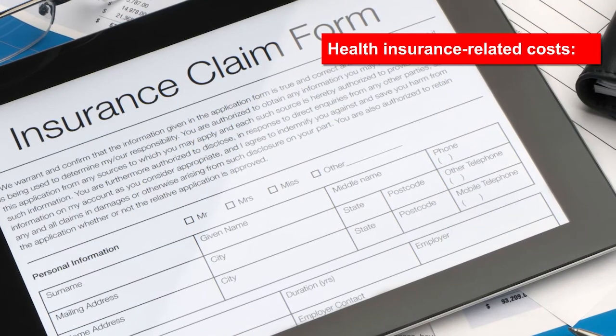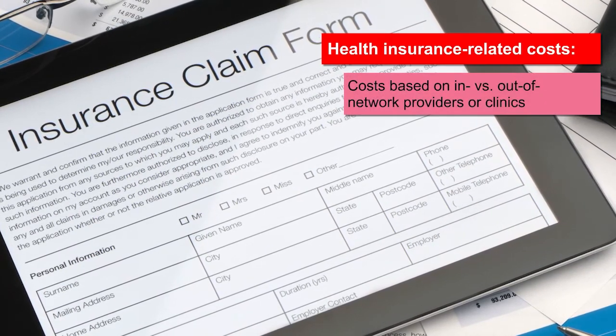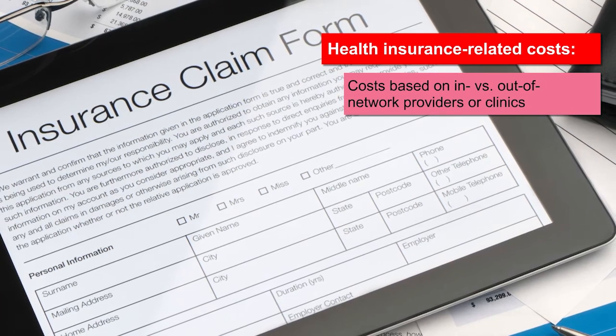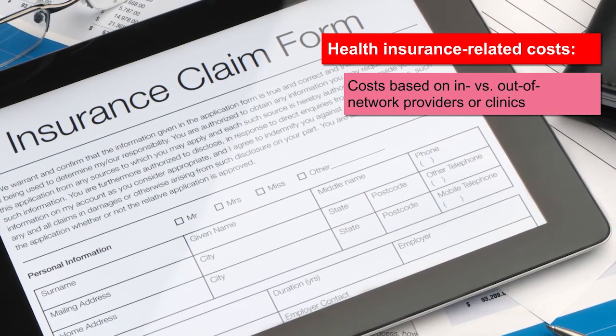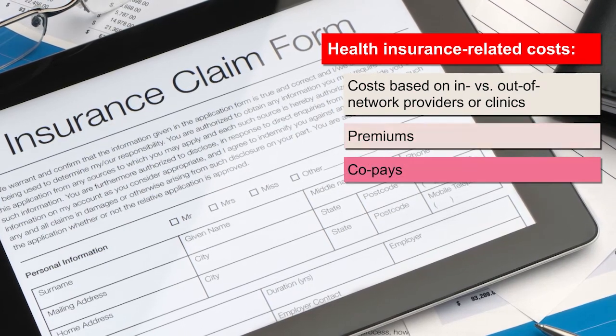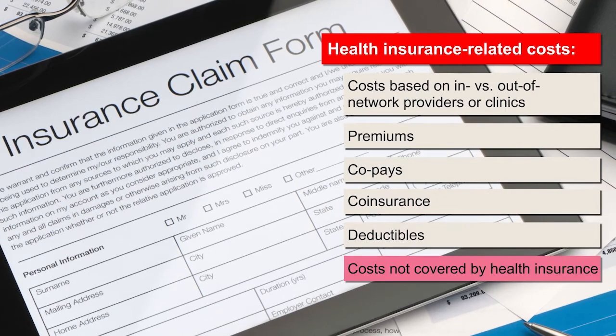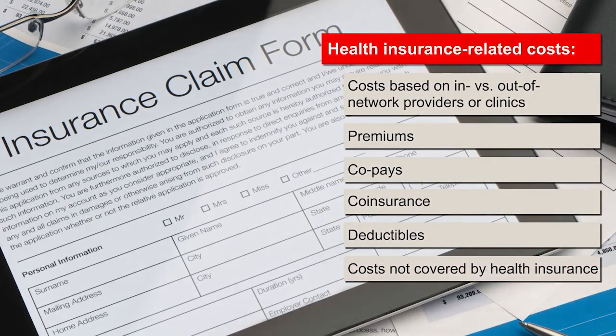Health insurance-related costs play a role as well, like costs based on whether you receive care from in versus out-of-network providers or clinics, and costs related to health insurance premiums, co-pays, co-insurance, deductibles, or costs not covered by health insurance.